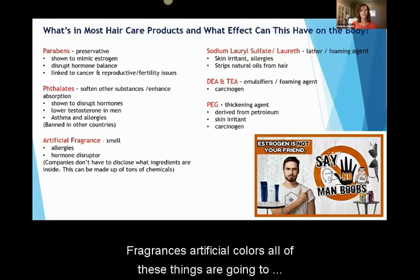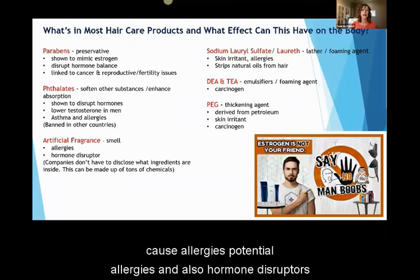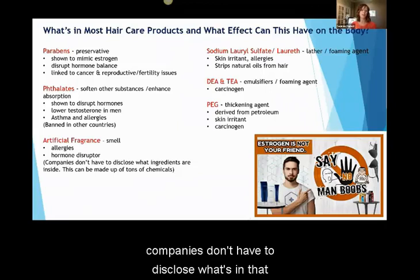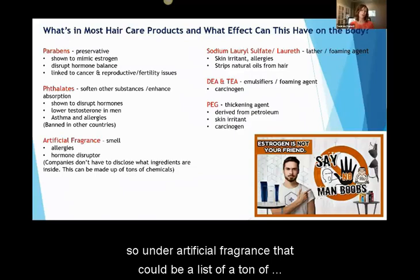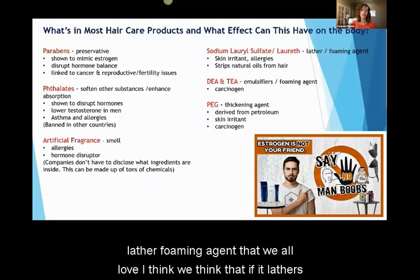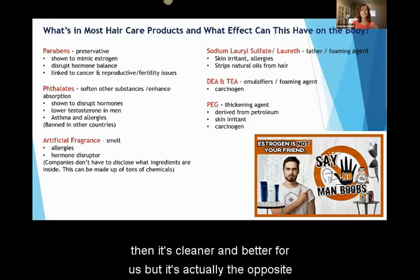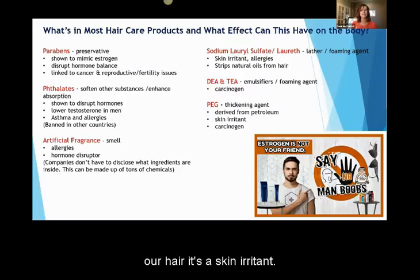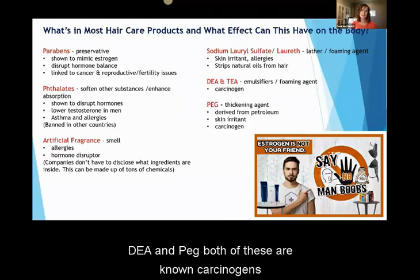Artificial fragrances and artificial colors are going to cause potential allergies and are also hormone disruptors. And in artificial fragrance, I think it's interesting that companies don't have to disclose what's in it. So under artificial fragrance, there could be a ton of chemicals under just one ingredient. Next is that lather foaming agent that we all love. We think that if it lathers, then it's cleaner and better for us, but it's actually the opposite, because it strips the natural oils from our hair. It's a skin irritant. The next 2 ingredients, DEA and PEG, are both known carcinogens.